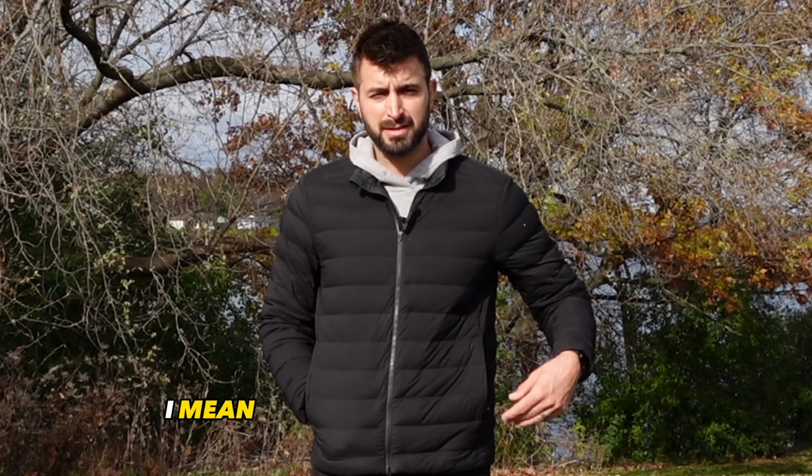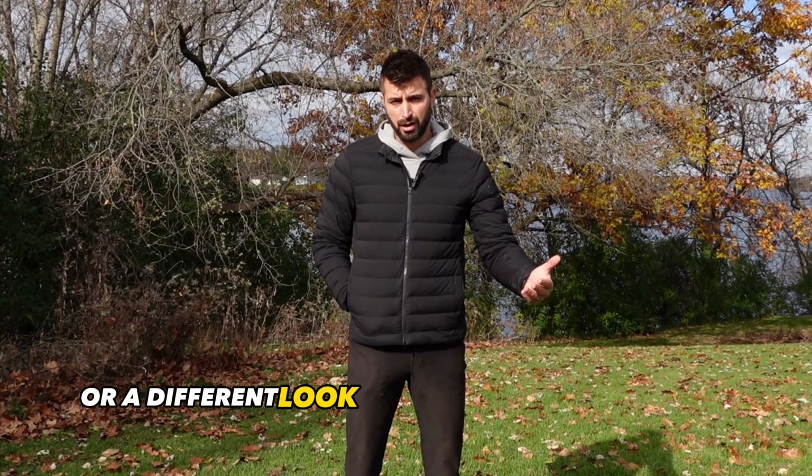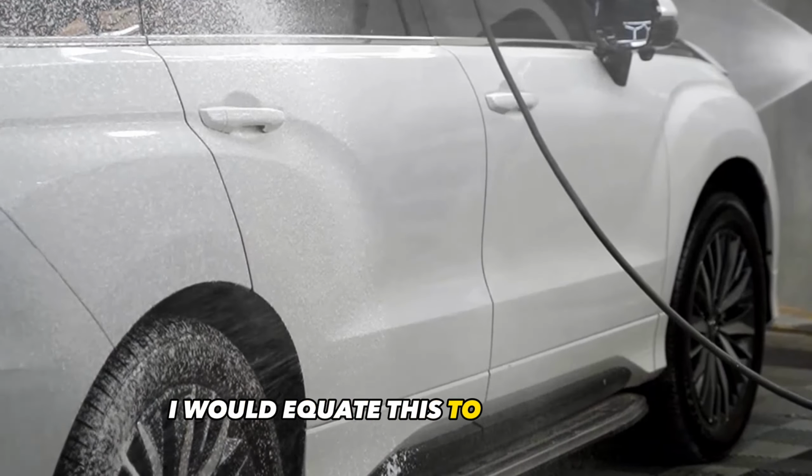Really, it's quite simple. This is the thing that I think a lot of investors get wrong. Every single time they acquire a property, they have a different system or a different look and a different feel to their rehabs. Well, we don't. In fact, I would equate this to a car wash.